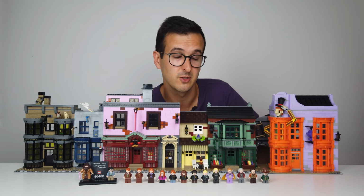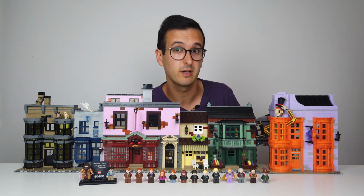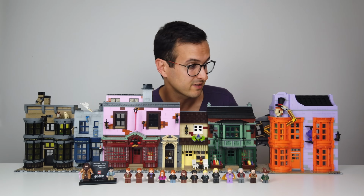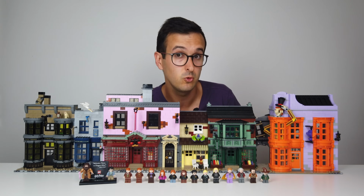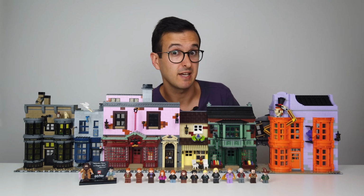So if you are a big LEGO fan or a big Harry Potter fan and you have never gotten, for instance, a LEGO set, this one should be the one to buy. If you're already a LEGO fan and LEGO AFOL, this has a lot of cool new elements in cool new colors, which you won't find anywhere else, and in good quantities as well. So for me, this is probably one of the best LEGO sets out there.